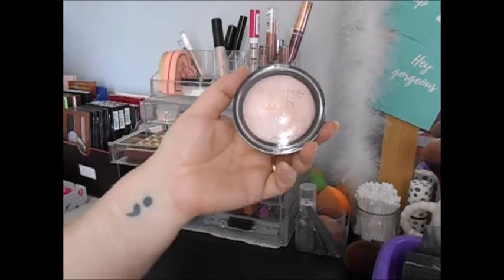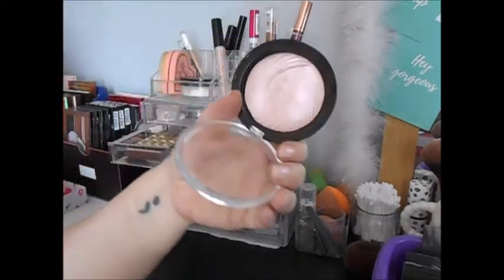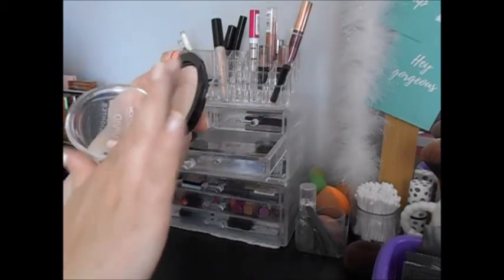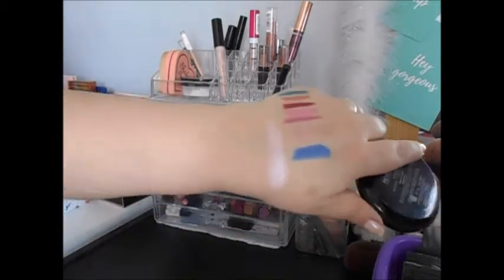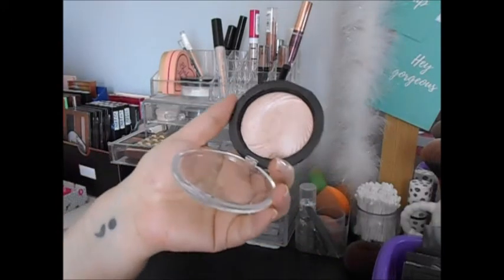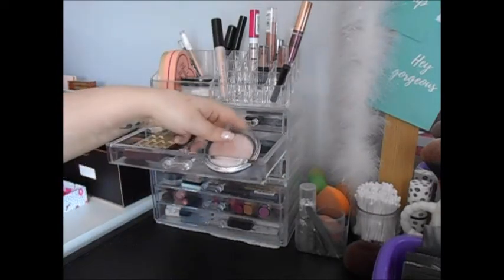Okay, so this Vivid Baked Highlighter by Makeup Revolution in Peach Lights, I never touched. Never touched. It's absolutely stunningly gorgeous. There's absolutely nothing wrong with this highlighter. It's this one here, but I never touched it. So I'm going to put that back in and I'm going to give it another month.